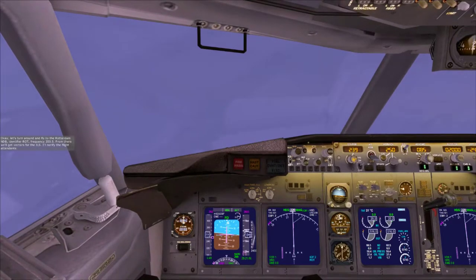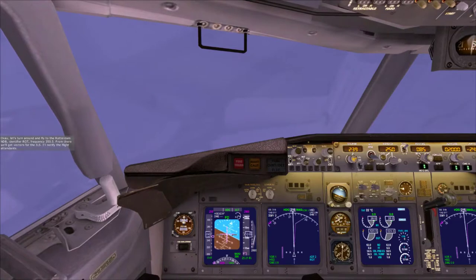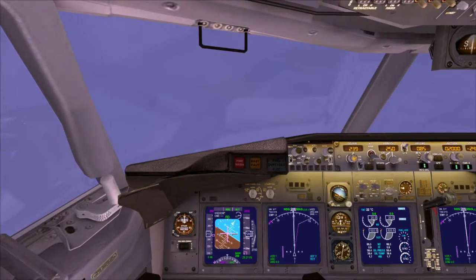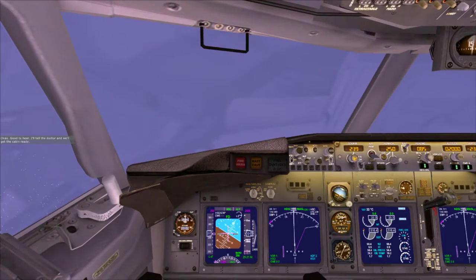Okay, let's turn around and fly to the Rotterdam NDB, identifier ROT, frequency 350.5. From there, we'll get vectors for the ILS. I'll notify the flight attendants. Forward cabin, go ahead. We're diverting to Rotterdam, so please prepare the cabin. Okay, good to hear. I'll tell the doctor and we'll get the cabin ready.